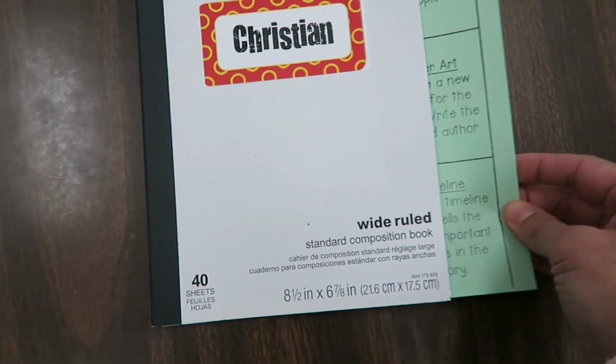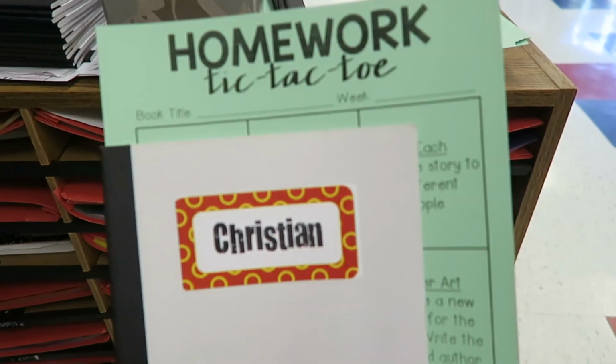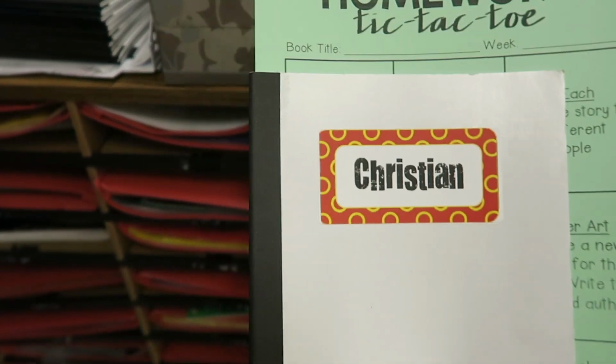So they're going to get this, and this is going to go inside of their red folders, and they will bring this back to me on Friday completed, so I can check them off and see what they've completed inside of their notebook. So just something else for me to be able to see what it is that they're doing.